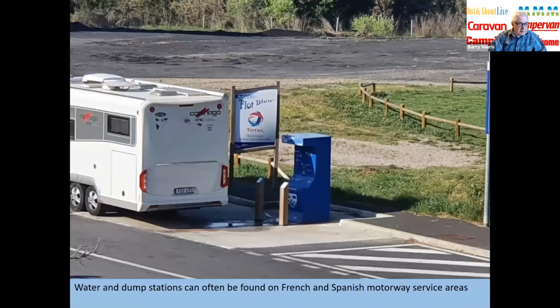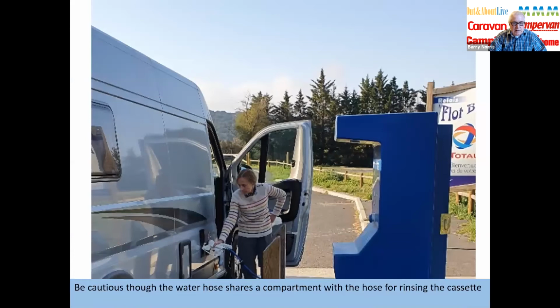Quite often you'll find water and dump stations on French and Spanish motorway service areas like this one. And again, a bit of caution: this one has got a petrol type feed for the water, but that water hose shares a compartment with the hose for rinsing the cassette. So there's a risk of cross-contamination. So perhaps some wipes might be useful, and a bit of caution how you use the nozzle.